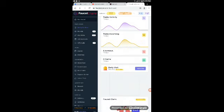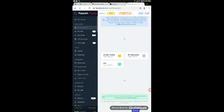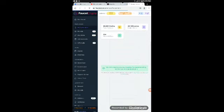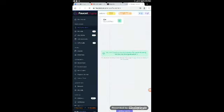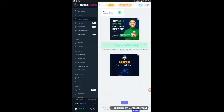Okay, now there's a ready to claim. I have to click on the claim. Once I click on the claim, I can claim my Fuset Crypto every 24 minutes. They're always giving me a free claim. Okay, you can see it's loading the captcha. It's counting 3, 2, 1. Just click on the get reward and you get your crypto. That's it.